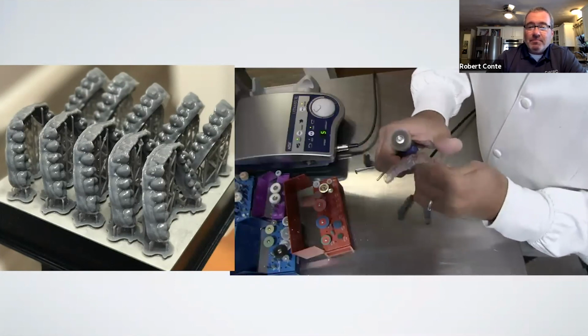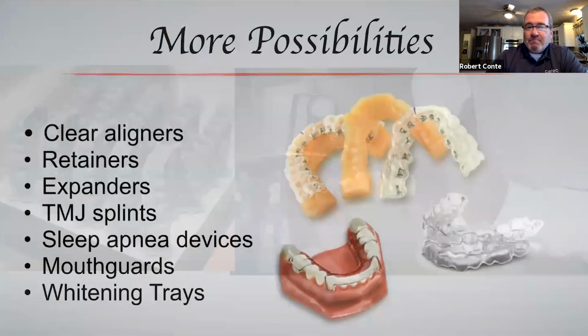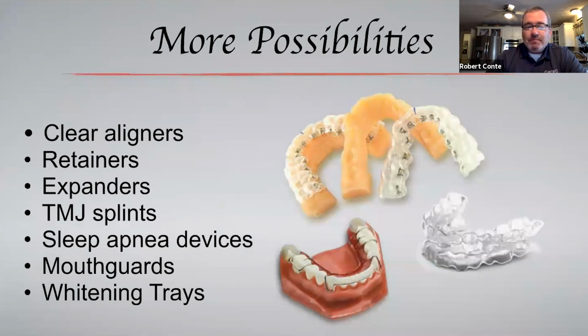retainers. Whether it's an orthodontic expander or how about just a night guard. Scan, print, suck down a night guard, bleaching tray, athletic guards, sleep apnea devices. And these are all value added services that you can really use your technology to promote your practice.